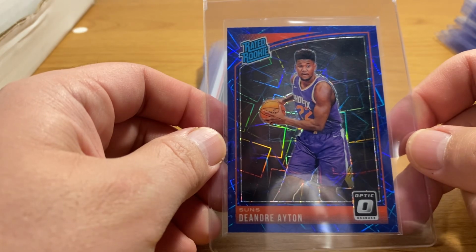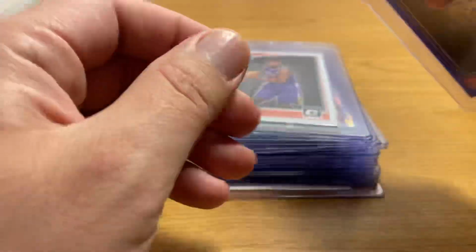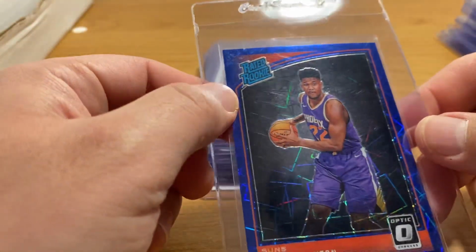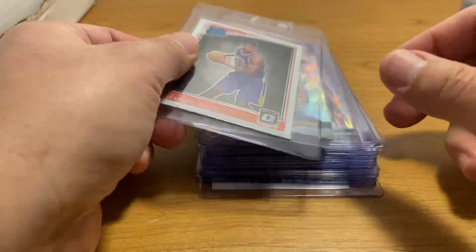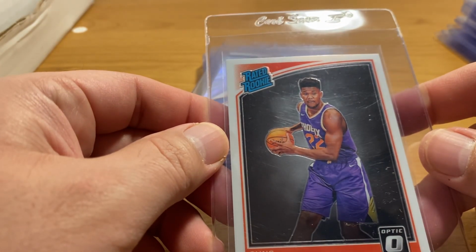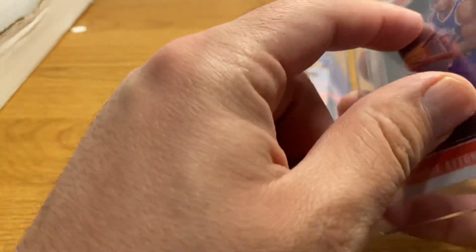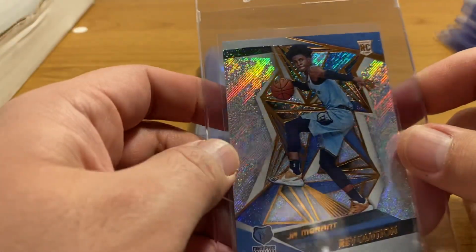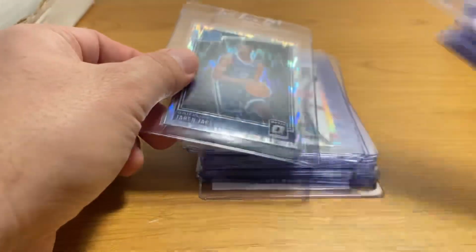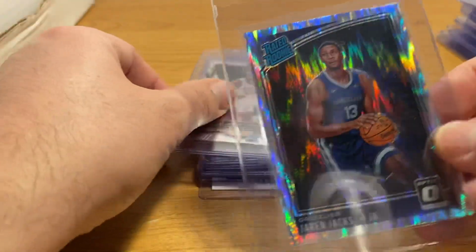Alright, John Drayton, an unnumbered blue or a purple laser. DeAndre Ayton. Base Optic. I got a few base Ja Morant rookies in here. Shai Gilgeous-Alexander, Shock. Jaren Jackson, Shock.